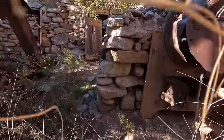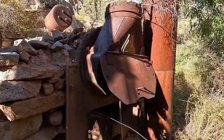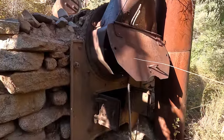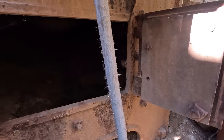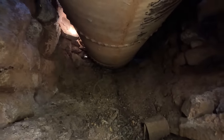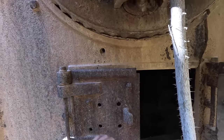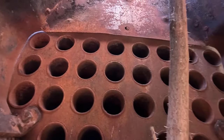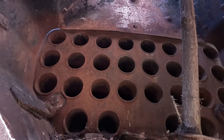And then right here, we got this steam boiler. Here's the bottom side of it. Still got the doors. They still open. So look at the bottom of that boiler. Heavy doors. Here's a look at all this, all these holes in the boiler.